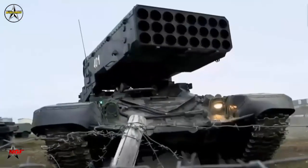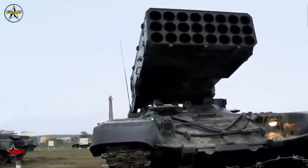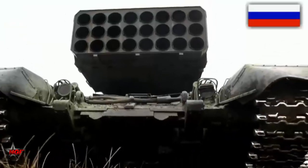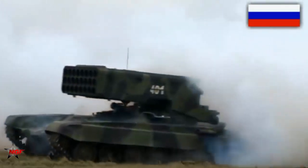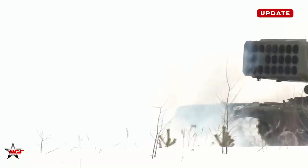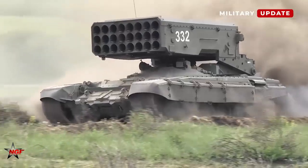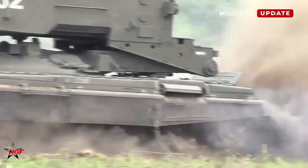Equipped with armor, the TOS-1 provides protection against small arms fire and artillery shell fragments. Despite its massive weight of 46,500 kilograms, the TOS-1 is not lacking in mobility. With a maximum road speed of 60 kilometers per hour, this heavy flamethrower system can rapidly deploy to strategic locations on the battlefield, ensuring quick response times to emerging threats and changing tactical situations.